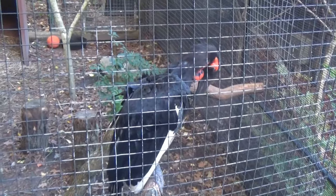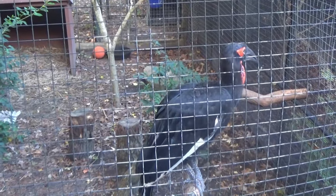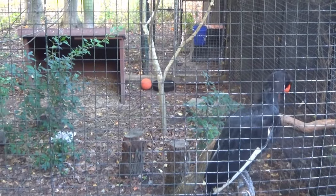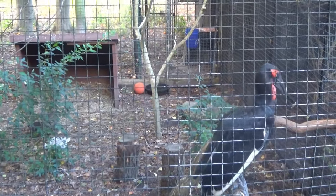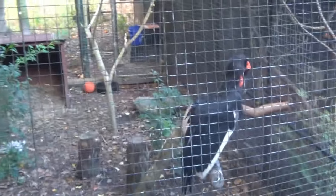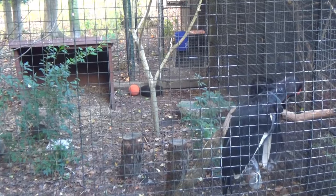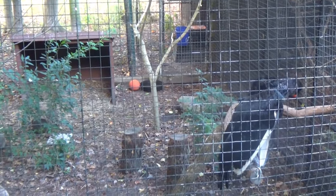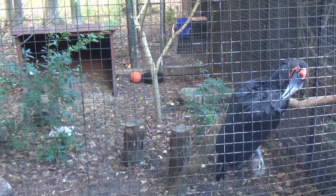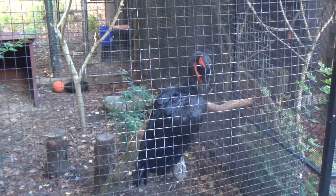Alright, now I am showing you the southern ground hornbill. Now this guy is from Sub-Saharan Africa, Namibia, Zimbabwe, Tanzania, Zambia, and Angola. This is where he's from.